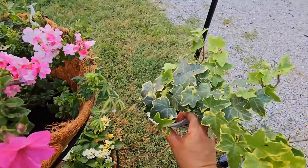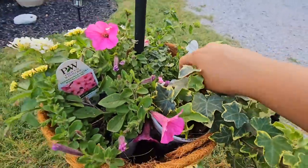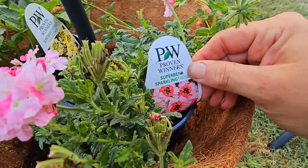For the middle one, I actually got some ivy to go in there. I have some petunias, this pretty pink verbena.